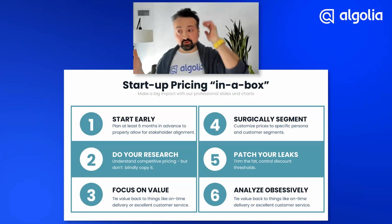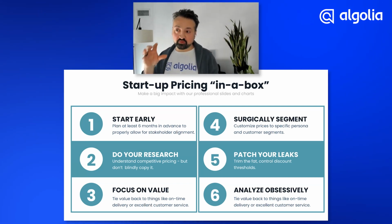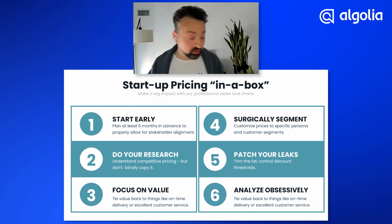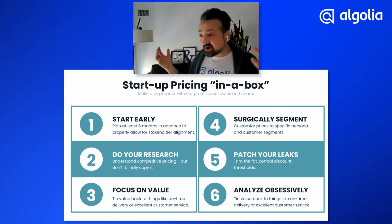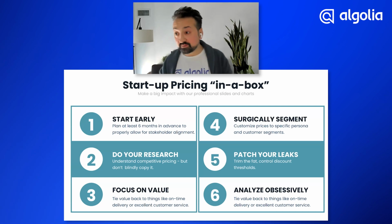Most likely you are in a space that, if it doesn't have a direct competitor, at least has adjacent competitors that are trying to provide the same value you're trying to provide, or trying to close a hole in value. You're an expense reporting company, there's competitors. Why are you better? Emergency paging company, same thing. Understand the competitive landscape. Don't copy it.